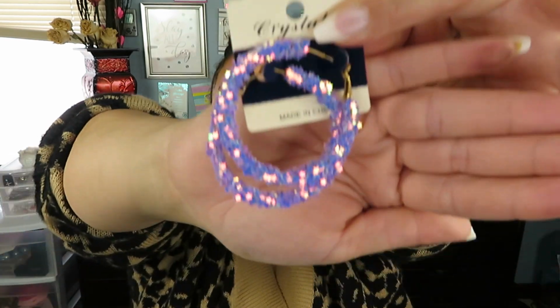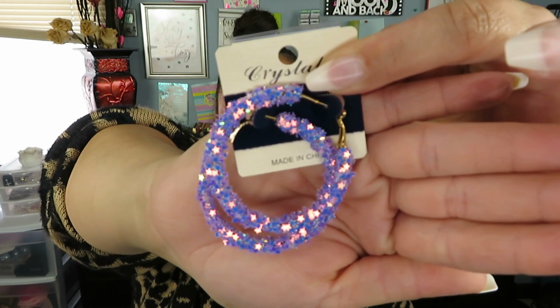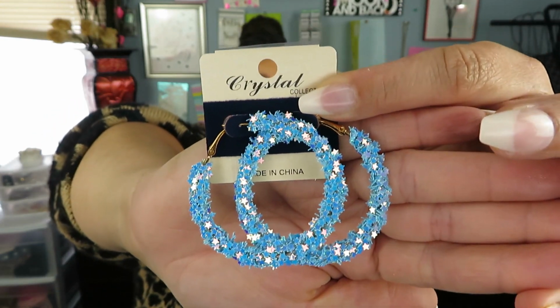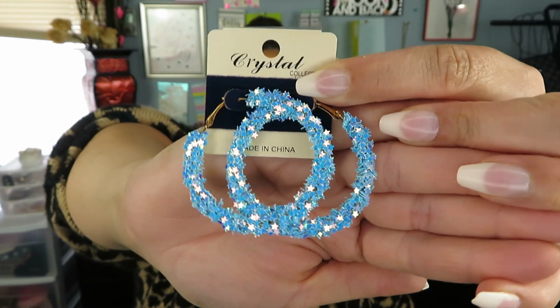And then the purple ones, I actually got 2 pair, and I gave one to my mom because she likes purple. And then I also got, I think these ones were called teal, or I don't think they were blue. The blue ones were bluer.